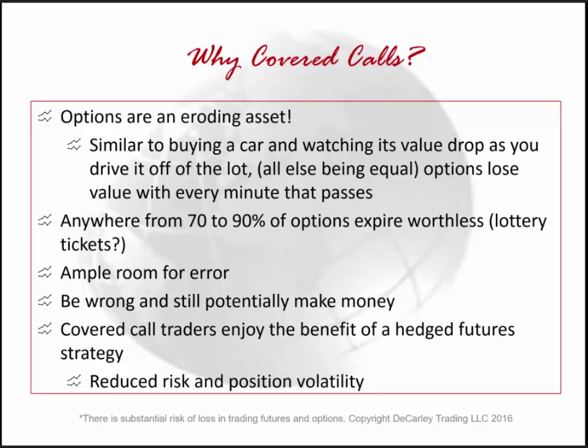As an option seller, you're probably going to see 70 to 90%, give or take, of the options expire worthless, which means the option seller is going to make money most of the time, and the option buyer is usually going to lose. Covered calls basically give traders ample room for error. Nobody's perfect. I know we all look at charts and we try to pick tops and bottoms and we try to estimate where the market might be going, but the reality is we don't have a crystal ball. We don't know exactly where it's going tomorrow. We can guess, but we might be wrong.